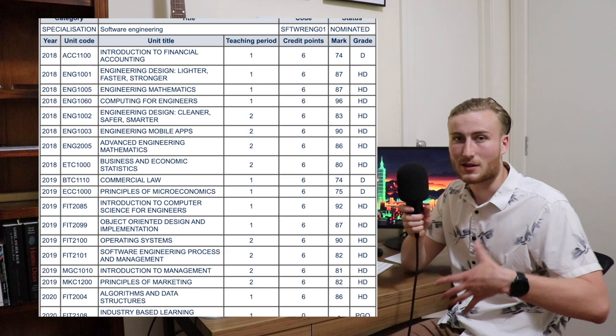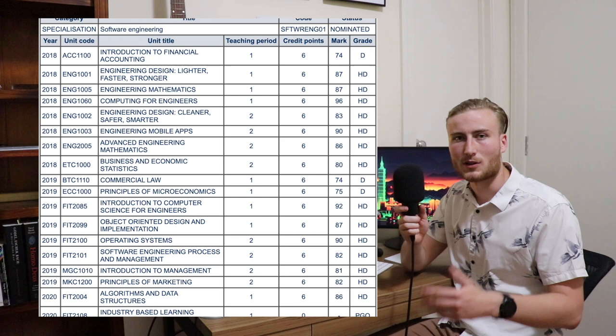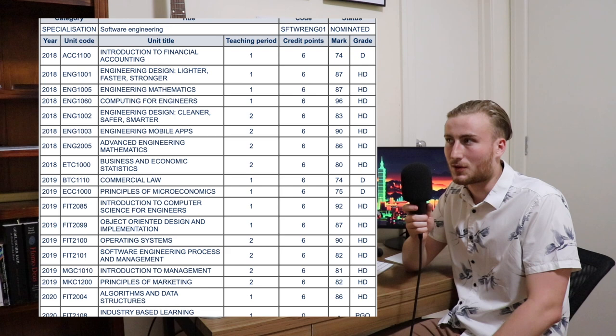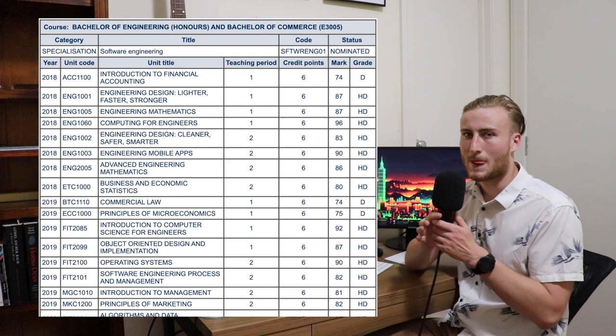This is a bit of a theme that Monash has. By the way, the university that I went to is called Monash University. It's in Melbourne. It's one of the top two unis in the state, one of the top eight in Australia. And it's been generally pretty good. I don't really have any complaints about it that could really be resolved by going to a different uni. So yeah, I've been pretty happy with it.